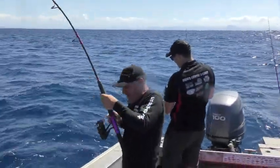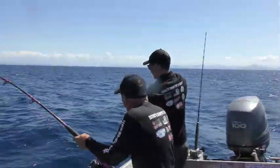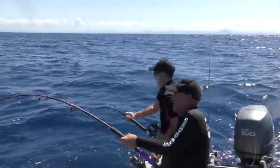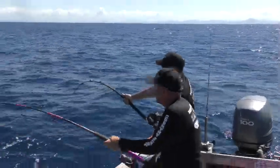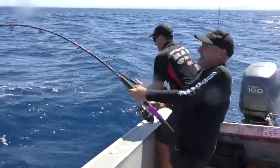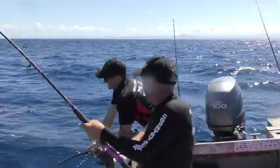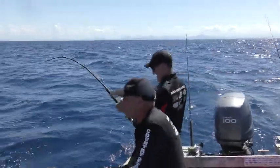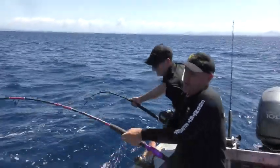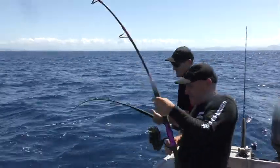Not real good for the groin. Right away, here we go. He's a big fish too. He's a good one. Oh, we got a big fella on here. That's the 150, the torture rod. I'm using 50-pound braid. And that one there is 150 straight through. Got colour here.